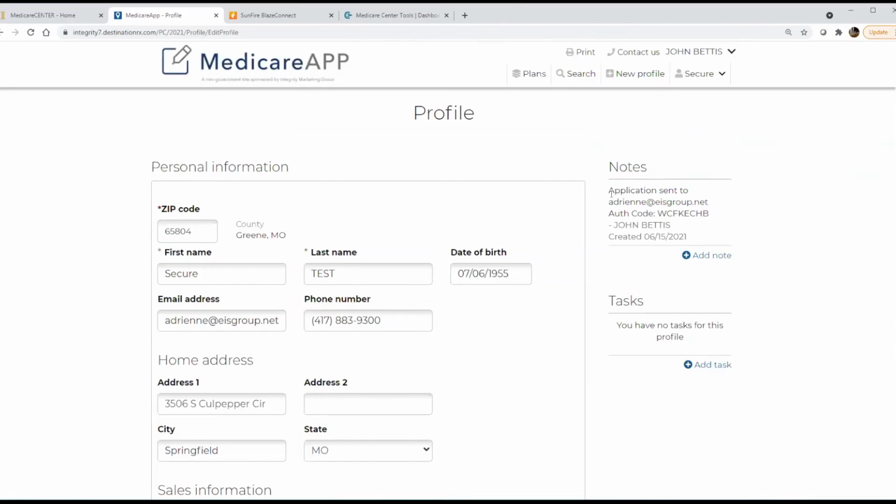And it does tell me in my notes automatically that I sent the application. It tells me the date. I can add notes. I can add tasks.